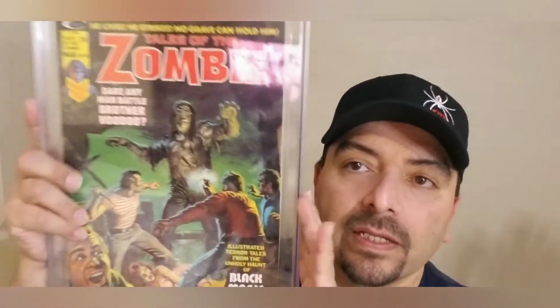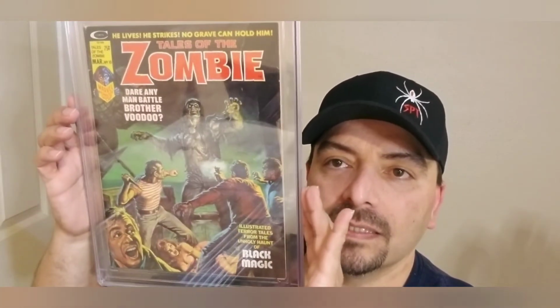So a little bit different. So we got Tales of the Zombie, number 10. This is an Earl Norem cover from 1975. This is a 6.0, but again, crazy covers, crazy horror magazines, Tales of the Zombie, number 10.